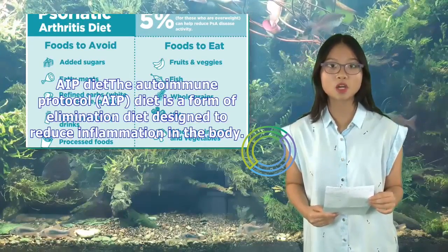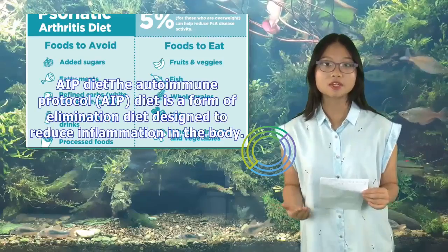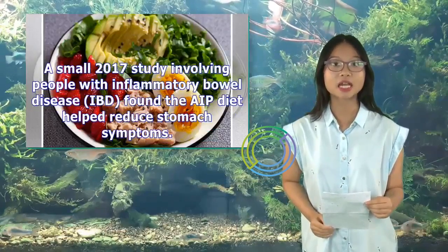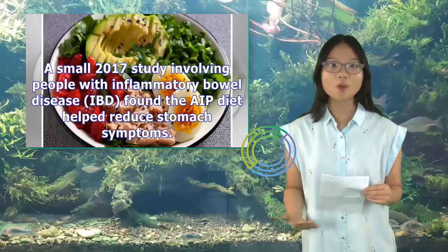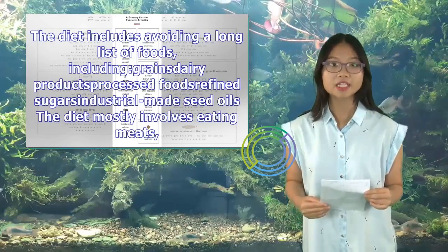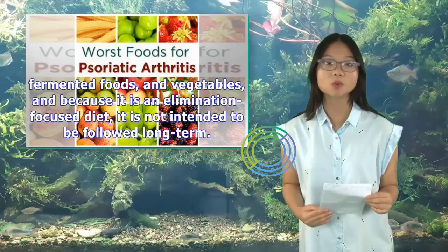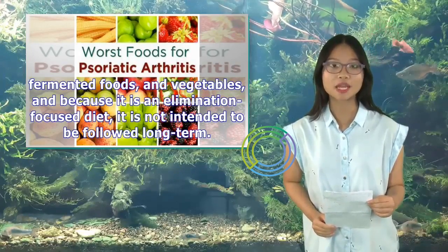AIP diet. The Autoimmune Protocol, AIP, diet is a form of elimination diet designed to reduce inflammation in the body. While some people say it's like a paleo diet, others may find it more restrictive. A small 2017 study involving people with inflammatory bowel disease, IBD, found the AIP diet helped reduce stomach symptoms. The diet includes avoiding a long list of foods, including grains, dairy products, processed foods, refined sugars, industrial-made seed oils. The diet mostly involves eating meats, fermented foods, and vegetables, and because it is an elimination-focused diet, it is not intended to be followed long-term.